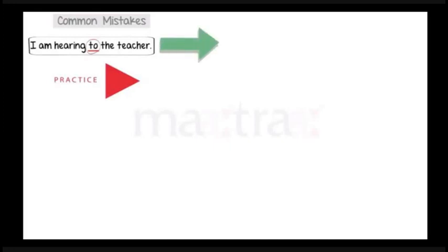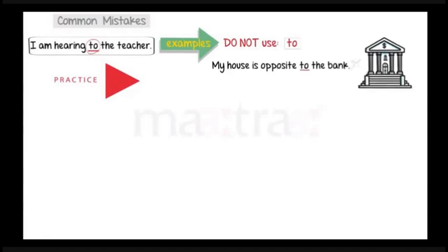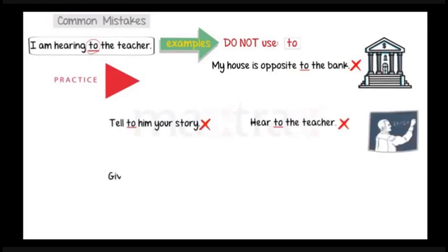We hear the wrong usage of the word to a lot, but practice will take care of it for you. Here are some sentences in which you most definitely do not use the word to. My house is opposite to the bank. Tell to him your story. Hear to the teacher. Give to her water. Say to him to keep quiet.